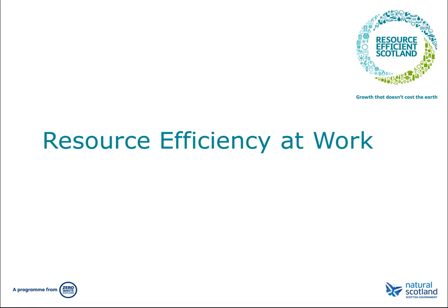Welcome to Resource Efficiency at Work, a training course designed by Resource Efficient Scotland. The goal of this session is to give you the understanding and knowledge you need to reduce the amount of waste you produce and the energy and water you use. This will cut your organisation's operating costs and therefore help improve your job security.